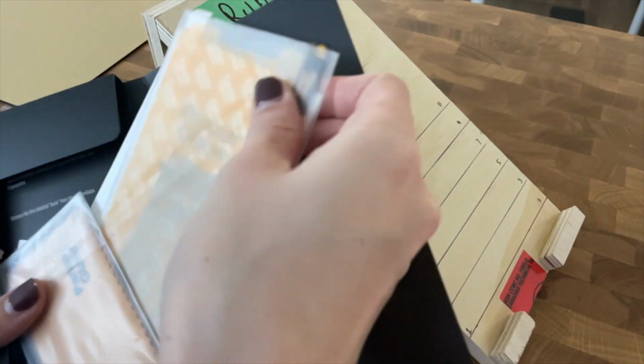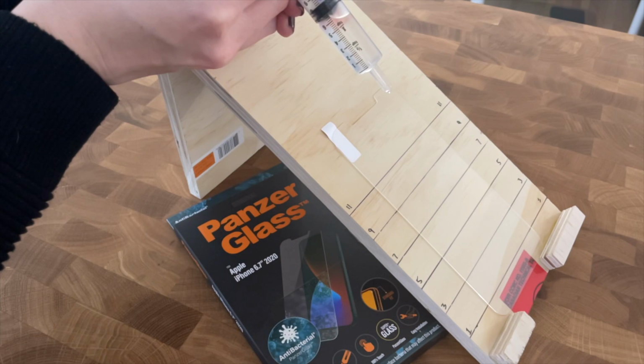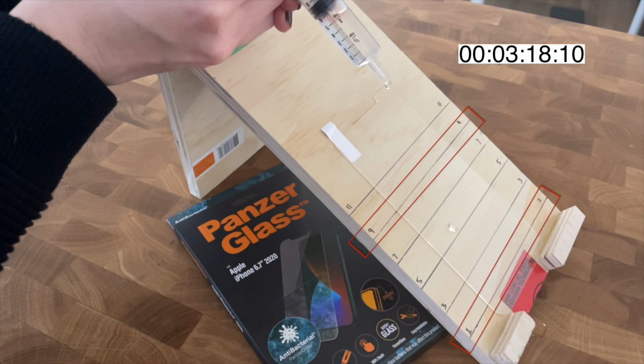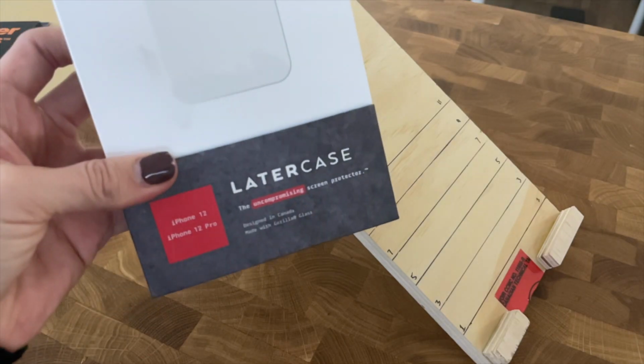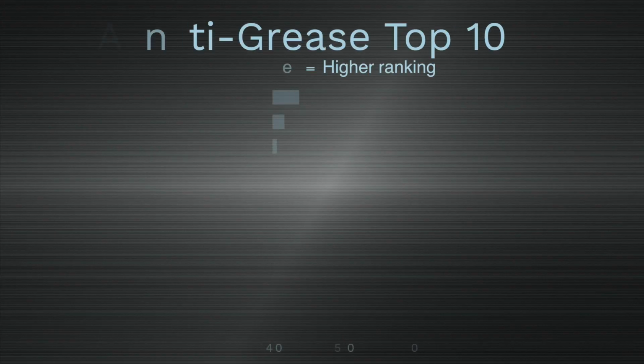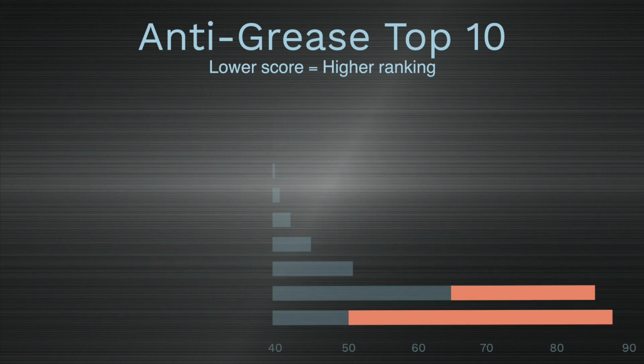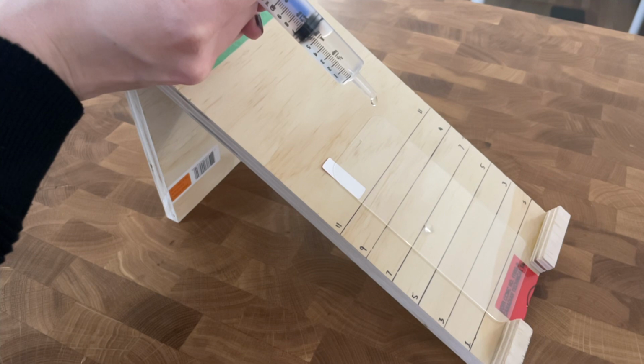Now, when it comes to the strength of the fingerprint resistance coating, or the oleophobic coating, based on our testing process, measuring the number of frames it takes a water droplet to travel 40 centimeters at 30 degrees, the Latercase had the stronger coating. Did it break the top 5? Close. It was number 6. The Panzer Glass was number 8. Now, the fingerprint coating is going to wear away after a few months. Cheap coatings, they just spray it on. Expensive coatings, they statically apply it. And based on what I've seen, I think both these products use the more expensive way of doing it rather than the cheaper way.